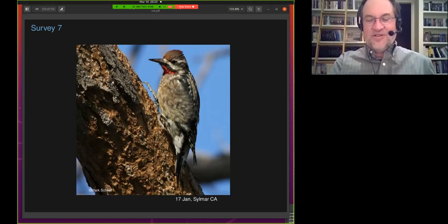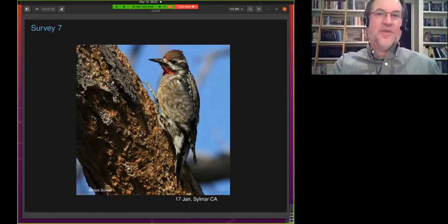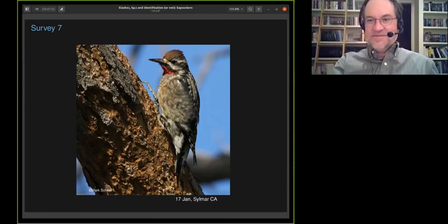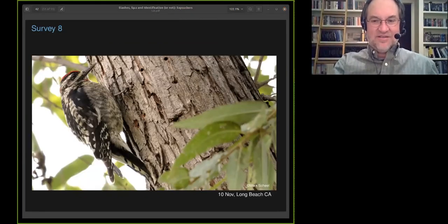So here we have a young yellow-bellied sapsucker, and this looks like it's going to be a male because it already has a fully red throat coming in with that full black border. Great. So great. Let's do survey 8. And there we go.